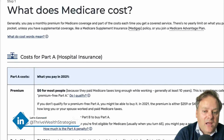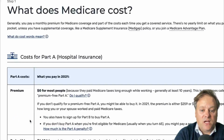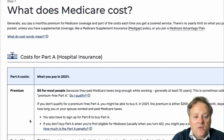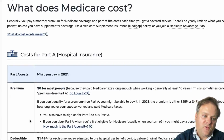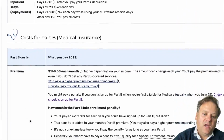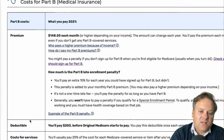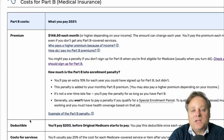If you are eligible to buy in for Medicare Part A and you don't have credible coverage elsewhere, you then must pay a Part A penalty. Let's take a look at what the rules for Part B are. Further down on the same page, we take a look at Part B. Part B is not subject to your work history. The real criteria for Medicare Part B is your citizenship.